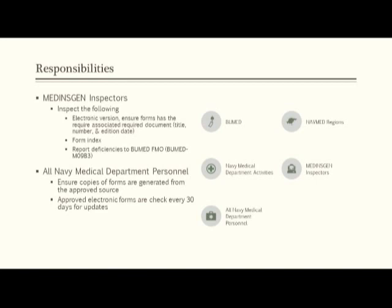You also have the last section you see here: if the Inspector General finds any deficiency on those forms, they will report directly to BUMED. And BUMED reporting is to the BUMED M09 Bravo 3. You're going to report to him or her and say, hey, these are things that we found when we did our inspection, you need to find a way to fix it.